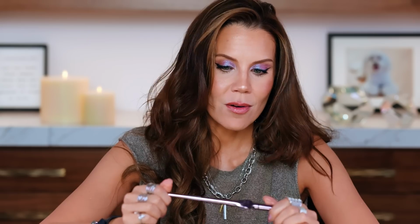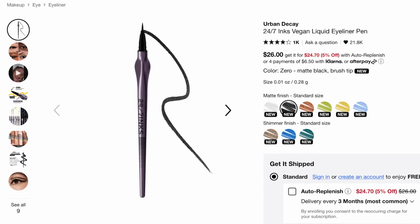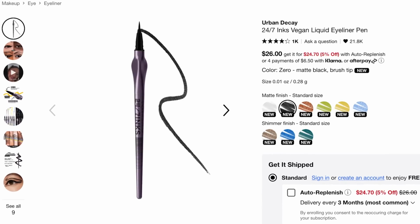You wanna get waterproof for hotter months, which are approaching. And I think this is so nice. This is the 24/7 inks. They do have other fun colors. They come in both matte and shimmer finishes. And I'm so here for it.